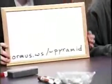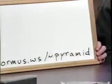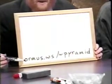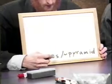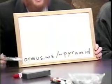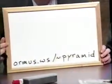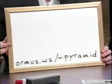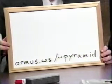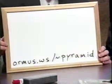Right. I'll just show this for a second so that everybody can see it, and I'll read it. Of course, with all websites, it's going to begin with http://. I just wrote out the website part of it. Instead of .com or .org, it's .ws for website. And the address is Ormus, O-R-M-U-S, .ws, and then a slash and a tilde, which is that little squiggle. And the word pyramid, P-Y-R-A-M-I-D. That's a subsection of the Ormus.ws website.